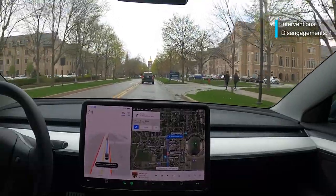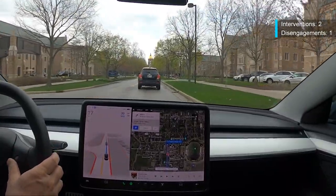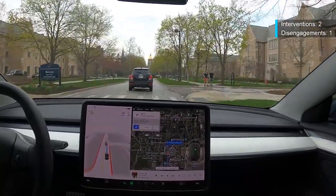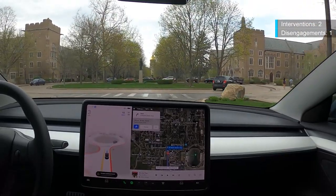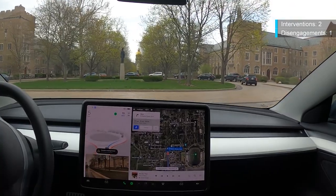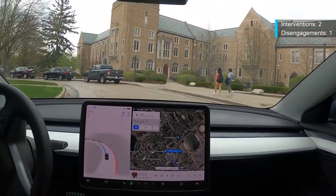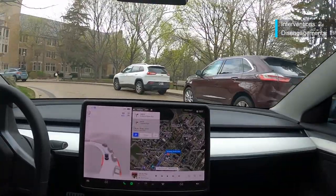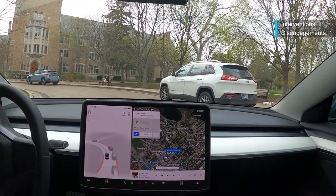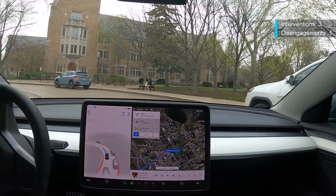let's see what this roundabout does up here, if it takes us all the way around it. We're gonna slow down quite a bit because we are on Notre Dame campus and there's people walking everywhere. I'm not sure it knows what it's doing right now, but we're just stopped. Roundabout. Let's push it through because there's a car behind us trying to leave.